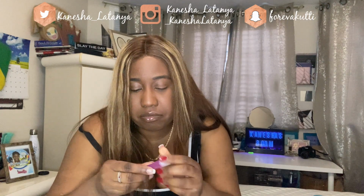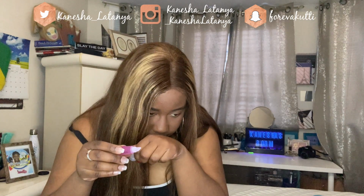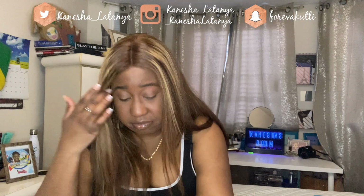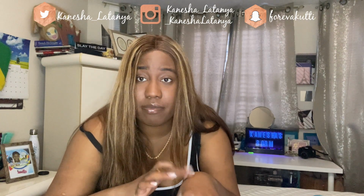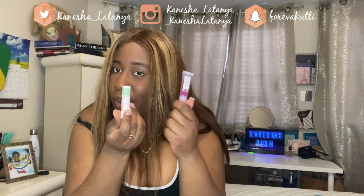I just want to smell it. Ooh. I wouldn't taste it. I would not taste it, but this does give off a very shiny sheen, and it's not sticky. This will definitely moisturize your lips. So you know, put the lip balm on them for the hydrating, and this also hydrates your lips, but this also gives you a little shine, so you can put them on top of each other.